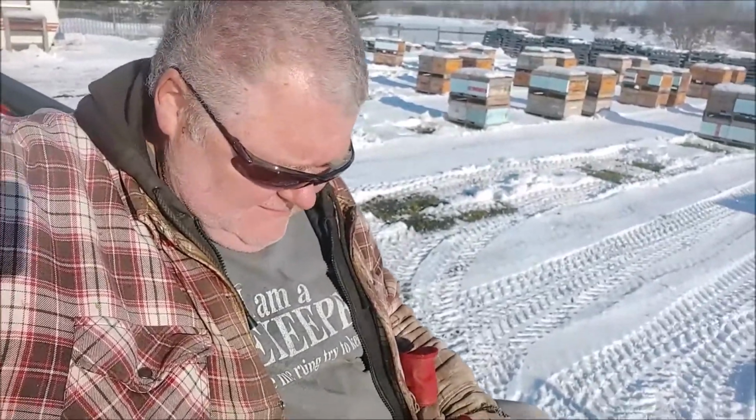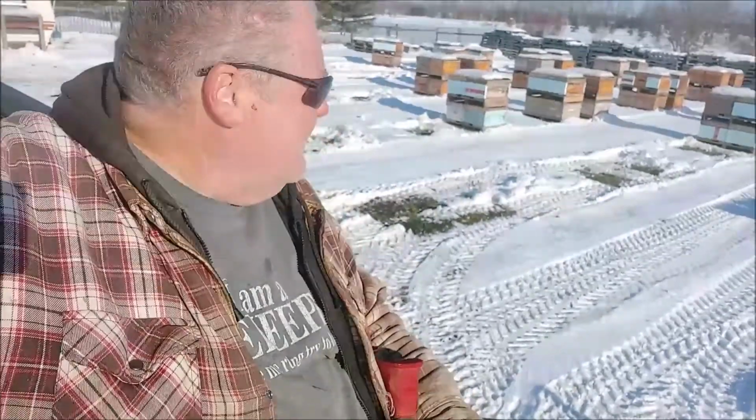My toes are cold, but that's about it. My fingers are a little bit cold. But the problem is the tractor, you sit on the tractor, your feet don't do much, especially my left foot doesn't do a thing, and toes get cold. So I've got good warm socks, warm boots, and everything, but still get cold. Anyway, I'm going to keep going here and get this rolling and get these bees in.